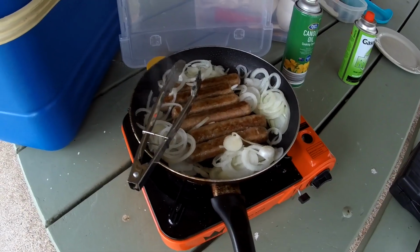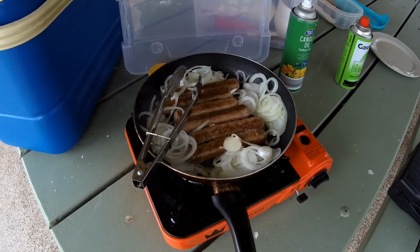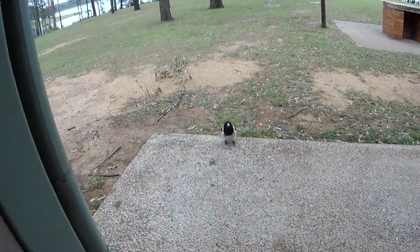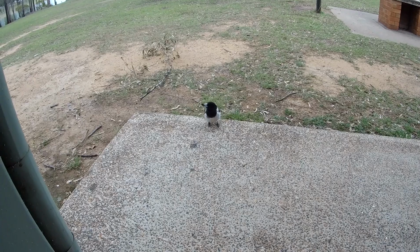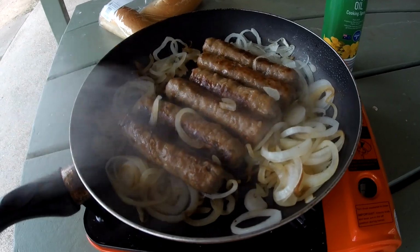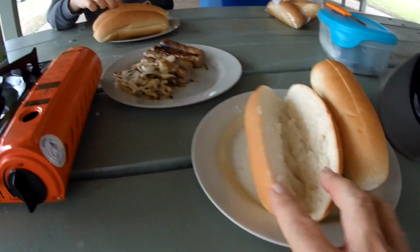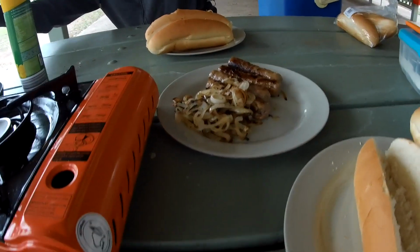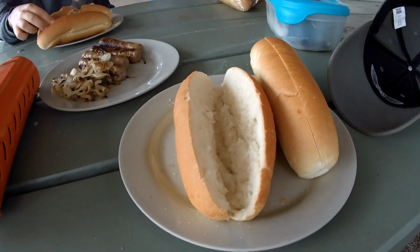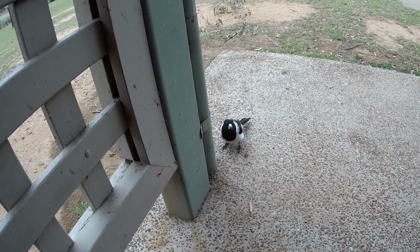So there's going to be sausages and onions and some bread rolls for dinner. So we've got a guest that thinks he's going to be invited to dinner, a rather forthcoming butcher bird. See that the sausages are coming on too. Here you can see dinner, 2 long rolls. Got sausage, onion. Of course, I forgot the sauce. Forgot the butter. Forgot the mustard. I wondered why I had so much space in the car, and now I know. I was getting more enthusiastic.